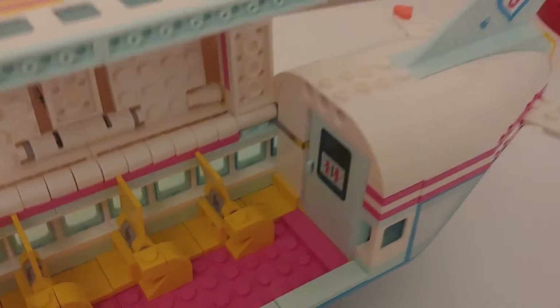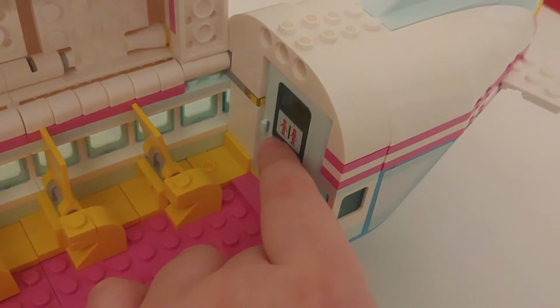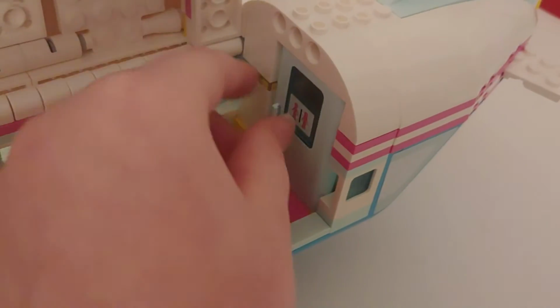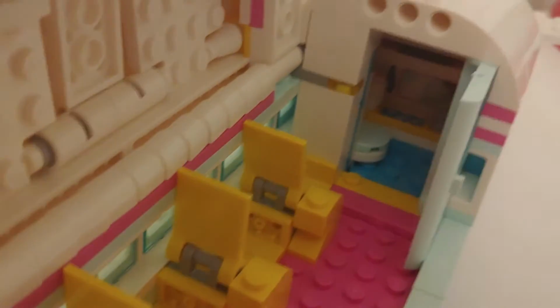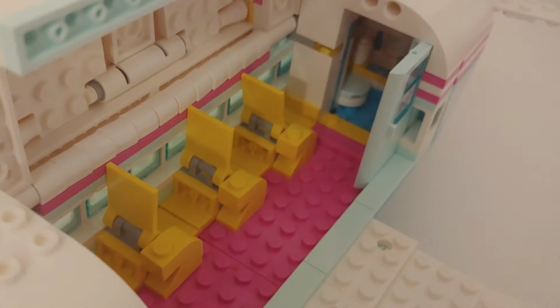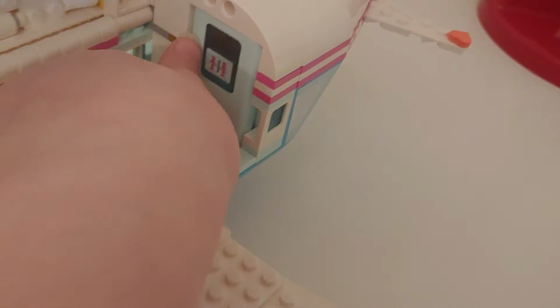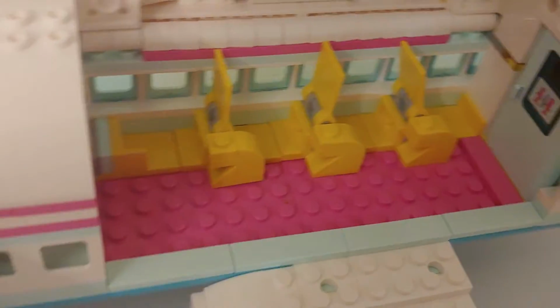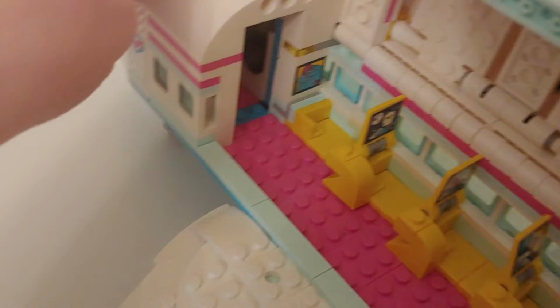So at the back you can see the bathroom sign. I'm going to quickly open this up. Now, and there is the bathroom. It's got your little toilet and everything in there. And in here are the monitors in case someone wants to watch a movie or something.